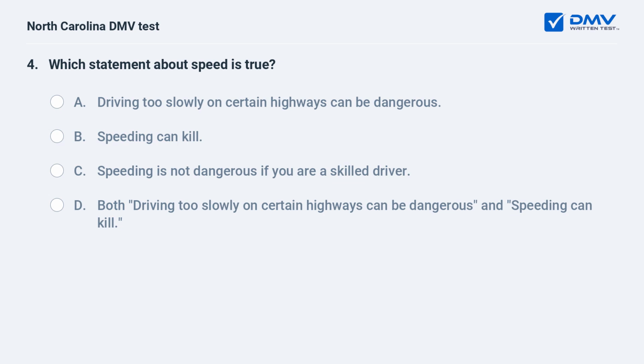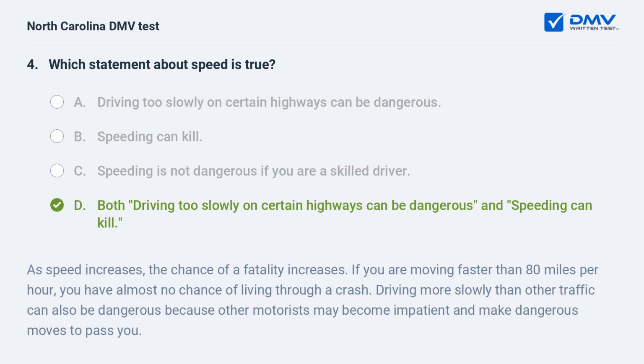Which statement about speed is true? A. driving too slowly on certain highways can be dangerous. B. speeding can kill. C. speeding is not dangerous if you are a skilled driver. D. both driving too slowly on certain highways can be dangerous and speeding can kill. D. both driving too slowly on certain highways can be dangerous and speeding can kill.